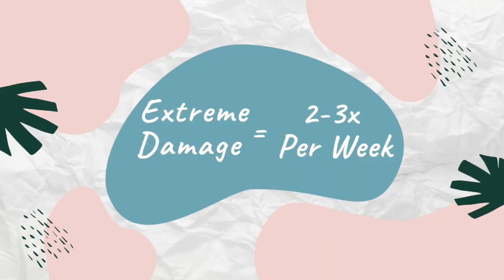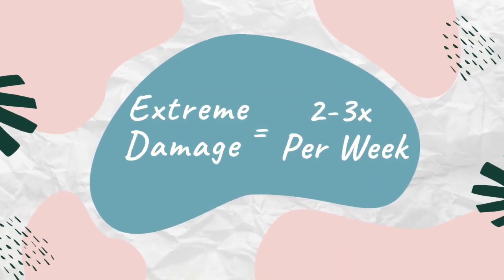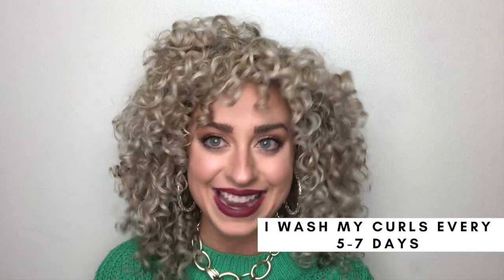What's recommended for this is to do this once a week. Depending on where your hair health is, if you are coming from a place where you feel like you have extremely damaged hair, you're probably going to want to do this 2 to 3 times a week, if not weekly at least. Personally, I feel like my curls are in a really good spot, so I use it every other wash just to help maintain.